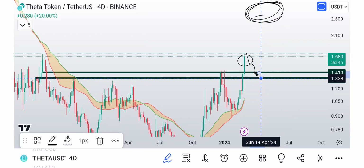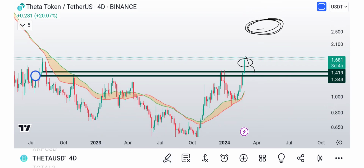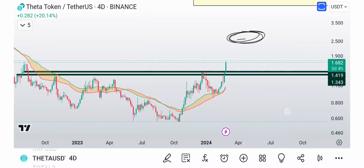And I'm going to explain the Elliott wave part of it. So let me ask you guys a question. Do you want a big theta price or a small theta price? I would suspect most people want a big theta price. Okay, so how do you get a big theta price? Well, you need an Elliott wave of a major breakout, right? And what does that mean?